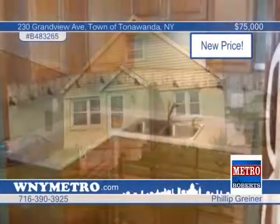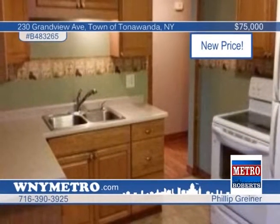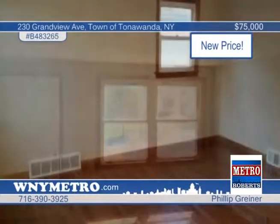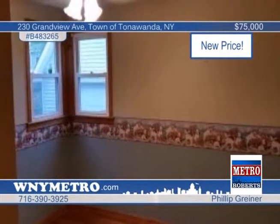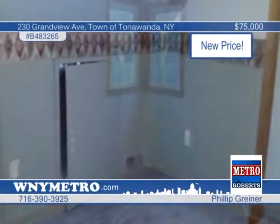Experience great curb appeal on this 4-bedroom, 2-bath Cape Cod. The property boasts some great features like the updated kitchen, flooring, and some new windows. Some repairs are needed to get the home back in shape. The second floor addition has broken plumbing. Cash sale or rehab loan only. Learn more when you call Philip Greiner today.